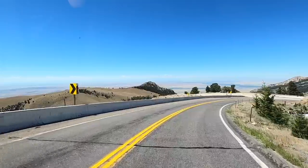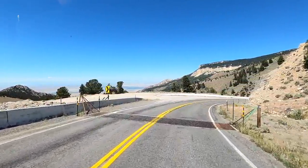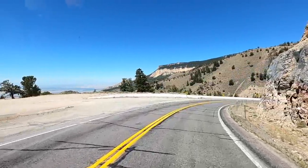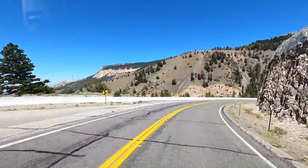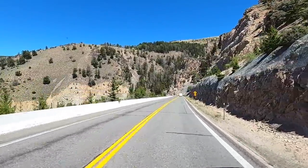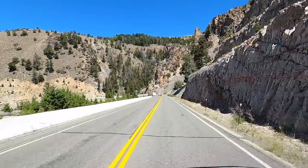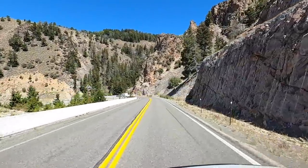They got a lot of pullouts. Look at the view now. Now it's opening up. You see all kinds of pullouts, guardrails. It's safe. All right, I'm just gonna let the camera roll. Enjoy the ride.